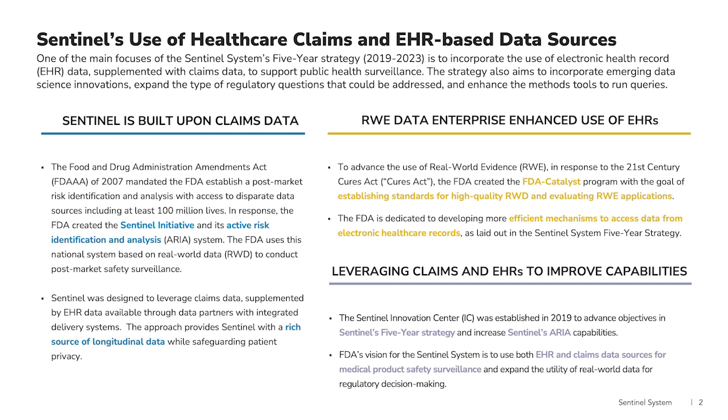Sentinel was designed to leverage claims data supplemented by EHR data available through data partners with integrated delivery systems. The approach provides Sentinel with a rich source of longitudinal data while safeguarding patient privacy. RWE data enterprise enhanced use of EHRs. To advance the use of real-world evidence, known as RWE, in response to the 21st Century Cures Act, the FDA created the FDA Catalyst program with the goal of establishing standards for high-quality RWD and evaluating RWE applications.